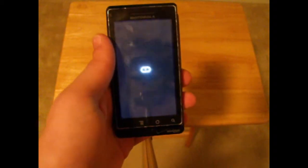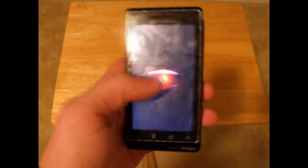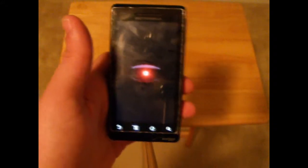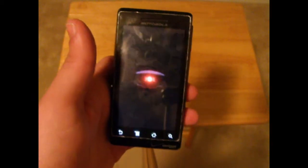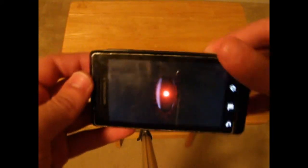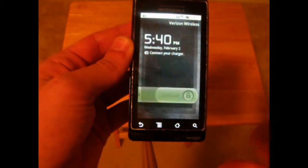It spells out the word Droid. Now, because this is a smartphone, it does take a little extra time to load, and I've actually really noticed this takes a lot longer than most smartphones do to load, especially some of the newer ones, such as the Evo 4G, which loads really fast. So it is a little slower in its loading time when you turn it on, and you can easily tell that. When you come to your home screen, you can just unlock it.